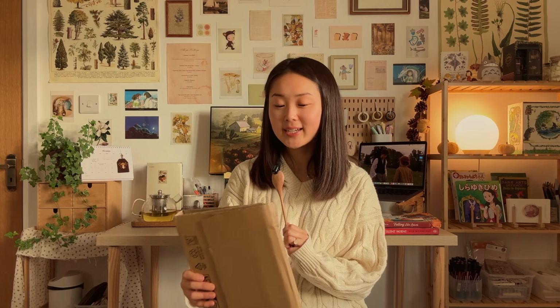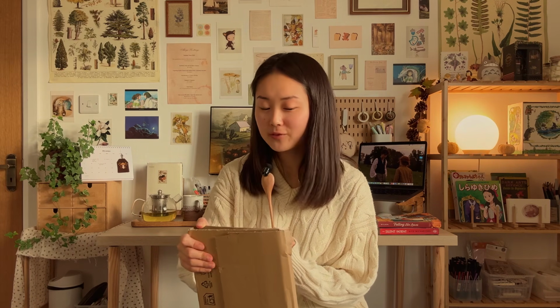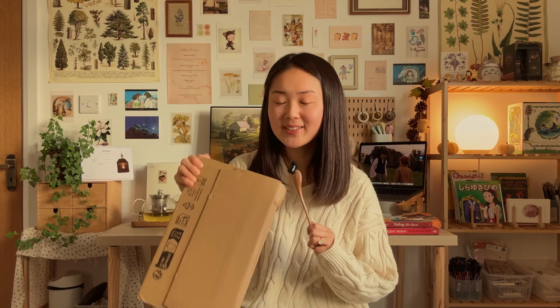Now from this point onwards I have a couple of books ordered from Waterstones, but the packaging is all identical, so it's a little bit of a surprise. I don't really know what's inside here, but the reason why I placed an order from Waterstones in the first place is that they were having a special double plus stamp point event again, and I couldn't resist. I was like, I might as well purchase now the books that I've been wanting to get for a while, so I'm really excited to see what's inside this one.